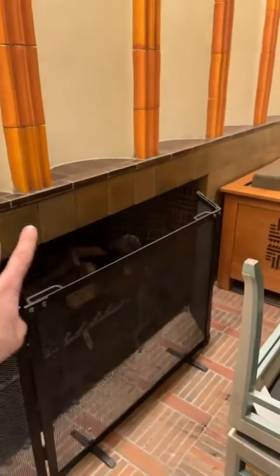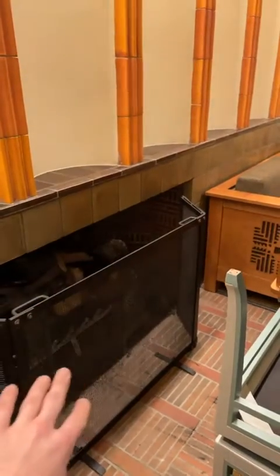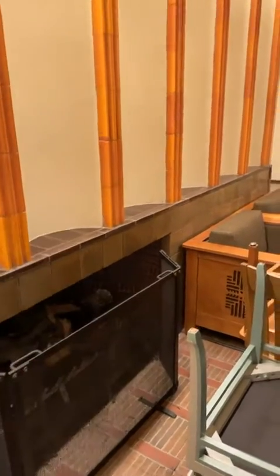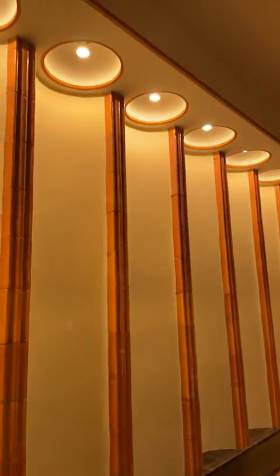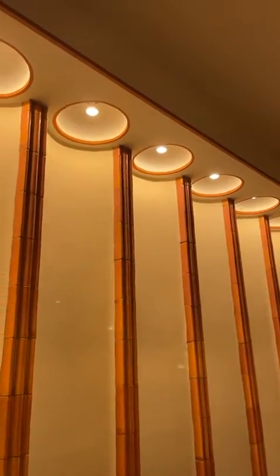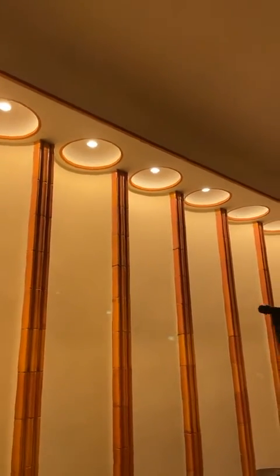The Pewabic window ledge, the Pewabic front, but then the entire wall becomes the sort of overmantle leading up to these wonderful domes, plaster domes that are called out in the orange paint. And the furniture here was all orange and beige and cream. So you went from a sort of red lobby into the orange study hall.